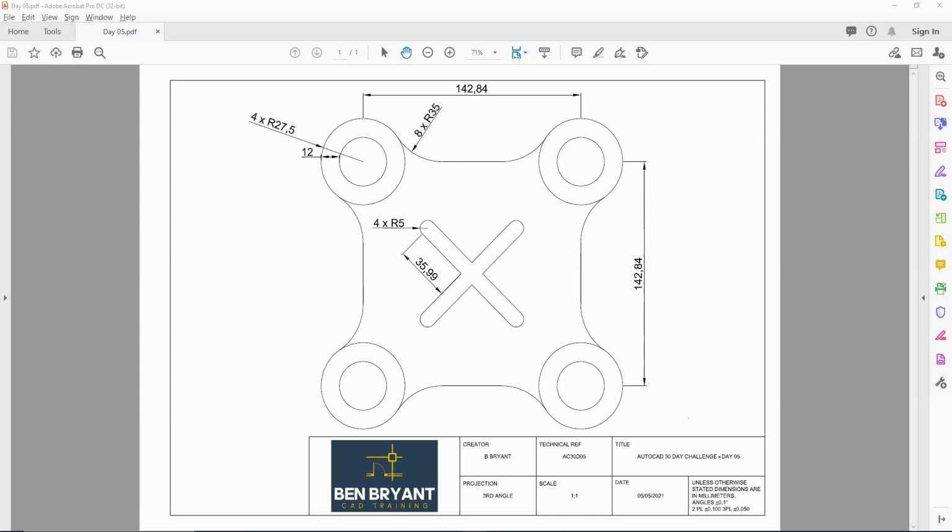We have basically a rectangle which is 142.84, well actually it's a square. And off that square we have some circles off of the centre points of the squares. So we've got 4 lots at 27.5, and we've got an offset of 12, and then we have a little fillet of R35 around the edge.